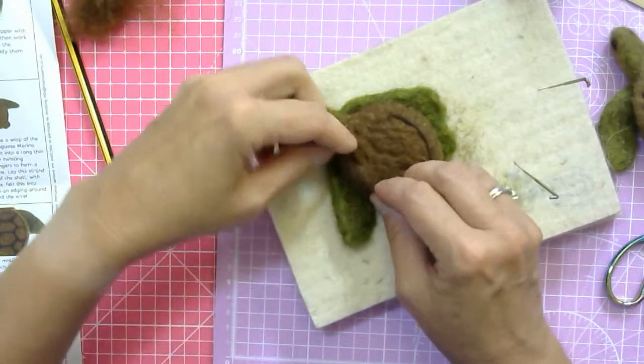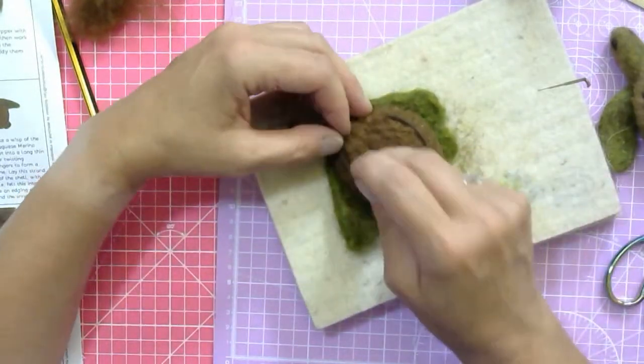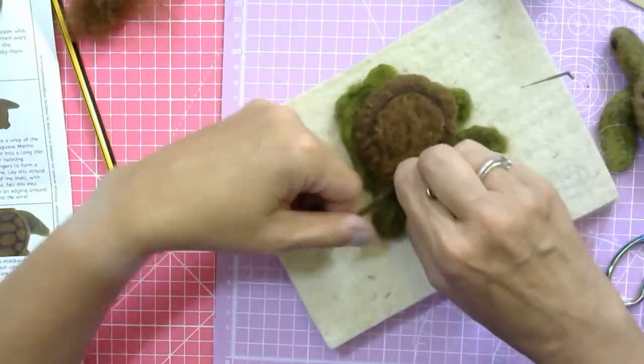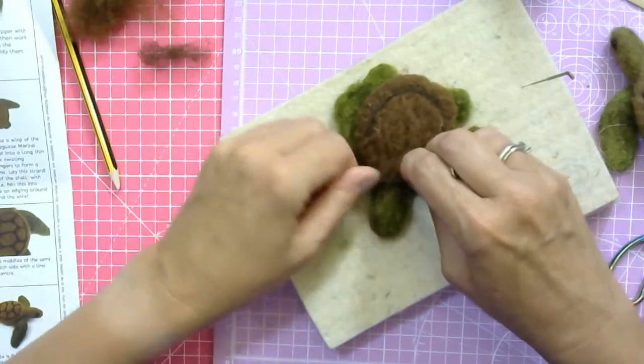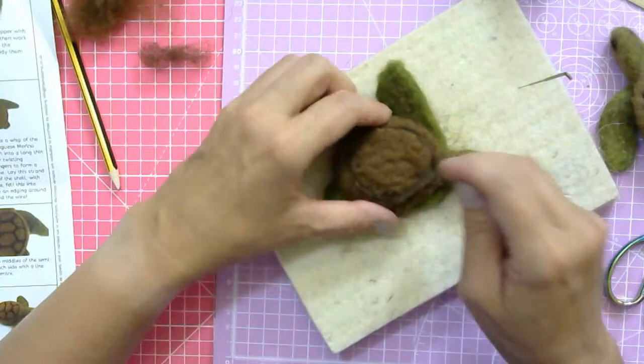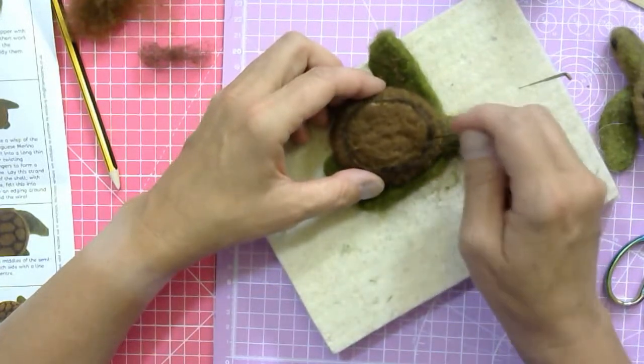If you stab into the brown wool, you probably have to stab around it as well to even out any indentation. So this is where it pays off to have a tightly, solidly felted brown back of the turtle, so that you don't get too much of an indentation.